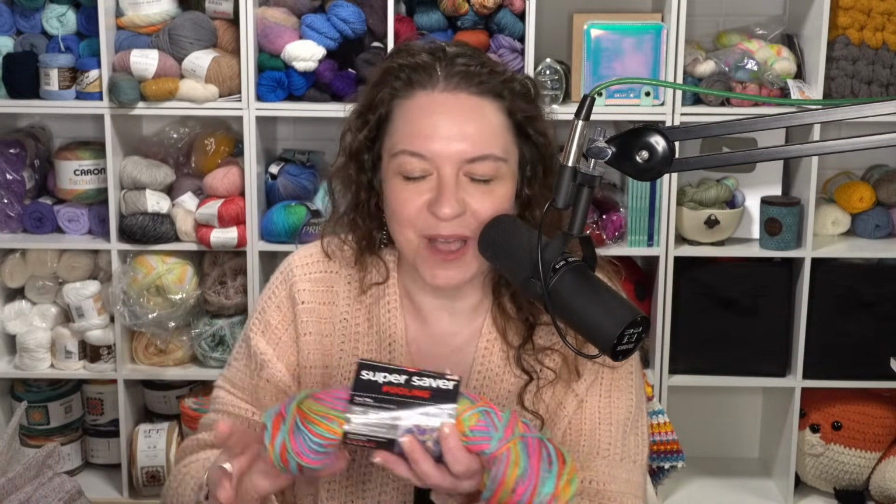When you're making things for Warm Up America, they ask that you use a worsted weight acrylic yarn because then everything goes together, right? We don't want to sew an acrylic square to a wool square to an alpaca square, right? That'd be a nightmare for washing. So we want everything to be worsted weight acrylic so it all goes together. I'll go with the washer and dryer.